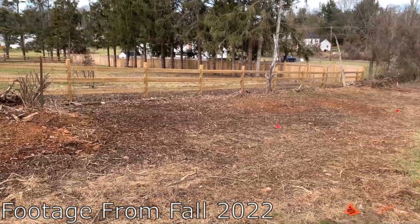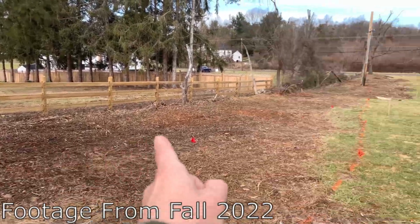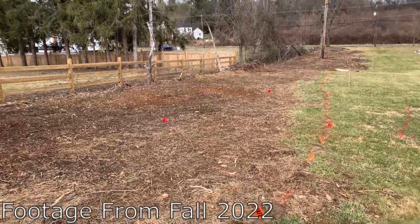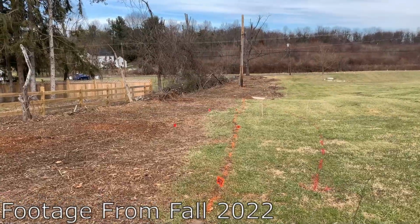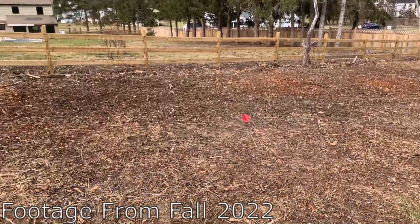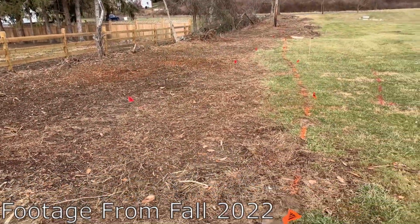I finally finished clearing the woods. Property stakes right there, and then all the way down to the street. I had my tree guys come out and finish the job for me. There were about 30 stumps that needed to be ground, and a couple trees that I wasn't comfortable cutting down because they had a weird lean to them, and didn't want them falling in the neighbor's yard and hurting their fence or their dogs or pets.